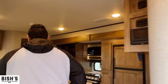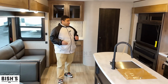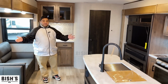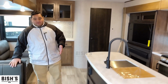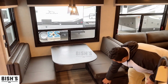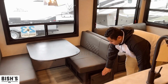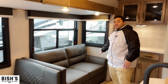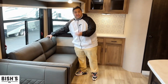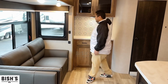Come on into the living space. This is a nice sized living space. So with a little bit longer of the travel trailers, you get more space to live in, right? So you got your U-shaped dinette right here. This does convert into a sleeping space. Just take that down. Then you also have some storage on the bottom here. Jump right into your love seat. This also does convert into a sleeping space as well. You just take off these covers and then pull it on out. It will convert into a sleeping space.